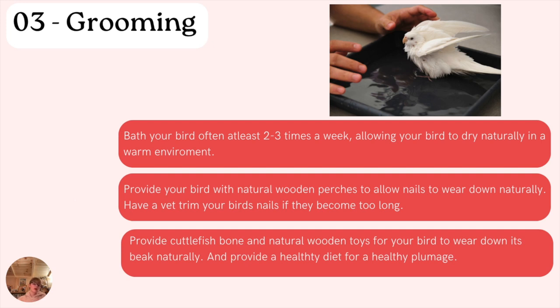A lot of hair dryers as well contain a Teflon foil, and of course, Teflon is highly toxic to birds. So rather allow your bird to dry naturally in a warm environment.